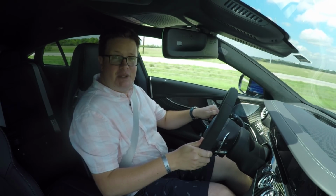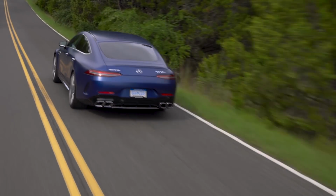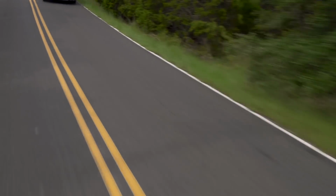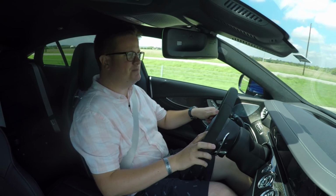Or maybe they listened to him, because this thing will do 62 miles an hour from rest in 3.2 seconds, all 2 and a bit tons of it, and 196 miles an hour flat out.